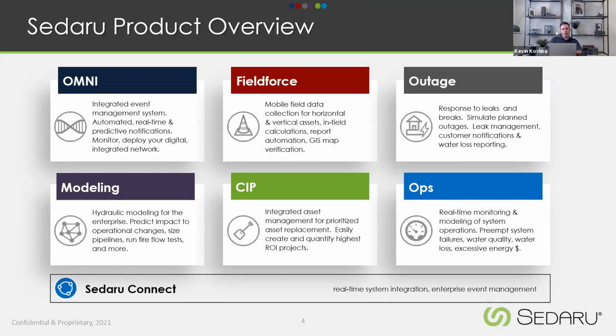We have Sedaru CIP, which is our capital improvement planning tool. This allows you to take inputs from all the different platform components, from field data, from work order data, from pipeline data and rehabilitation data, leaks and other sorts of events, and then prioritize your pipeline replacement, whether that's water or sewer pipes. That includes likelihood of failure, consequence of failure, ease of construction, and paving as part of that. And then our Ops tool is designed really for water operators, for them to be able to leverage a real-time hydraulic model to understand alerts, alarms, and other types of activities, giving them more of a SCADA view into their system and leverage any scenarios that might require some future prediction.